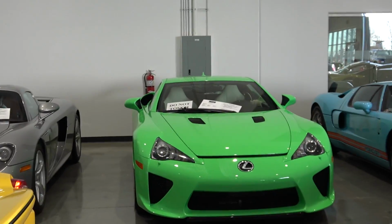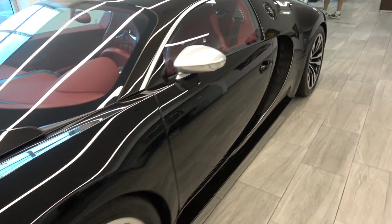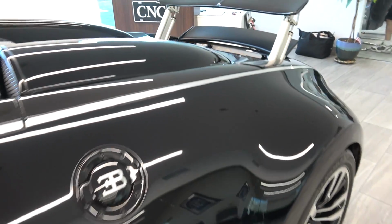I'm going to go with the green LFA. The Saint Noir Veyron with the wing up right here, guys. Not bad. There you guys have it.